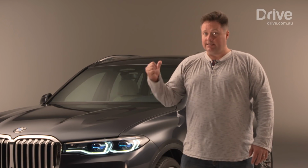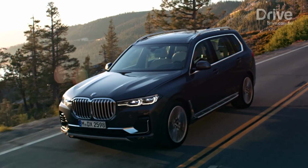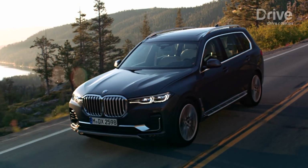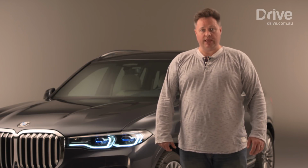So it's easy to see this car kicking the 7 Series for sales, at least in Australia, which is a long way from here in a photo studio in Munich. The BMW X7 arrives in Australia sometime in the middle of 2019.